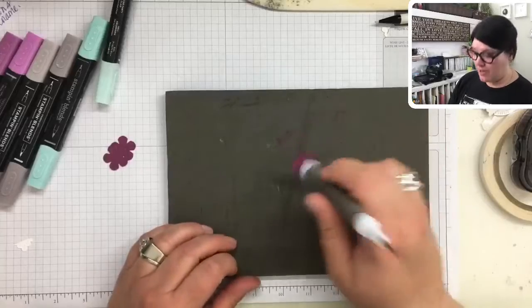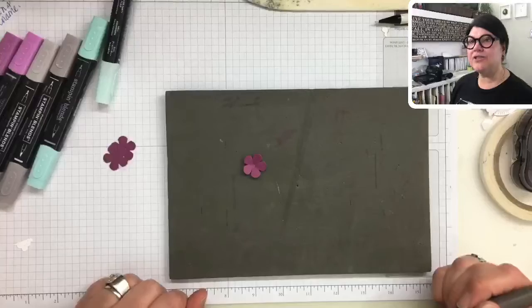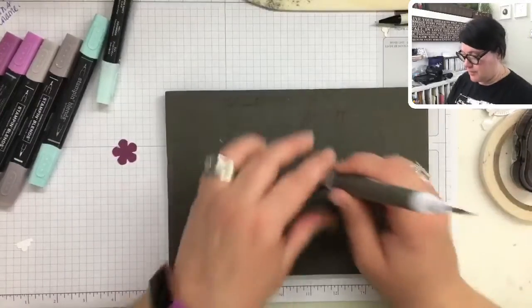So I'm taking the Take Your Pick tool and just squishing it. And it just makes that flower go boop. So just push in the center.